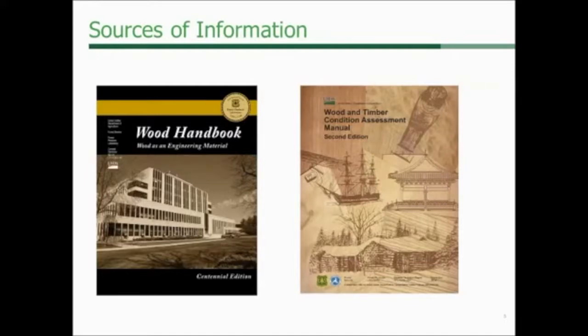We're going to show these at the end too with websites, but there's two documents that I use a lot and I recommend people get a hold of, anybody who's doing any kind of in-service condition assessment or inspection.